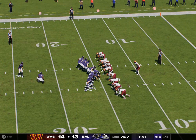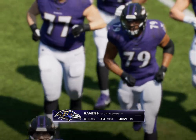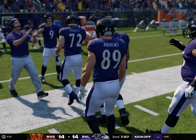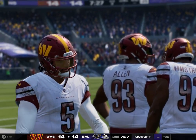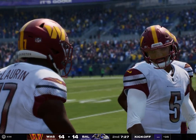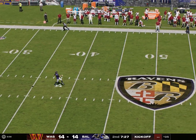Tucker now to add the point after. And we've got a good one brewing. We're all knotted up at 14. So that drive in total 8 plays. And it's Mark Andrews who finishes things off with a touchdown reception. This one tied at 14 now as he sends this one away.